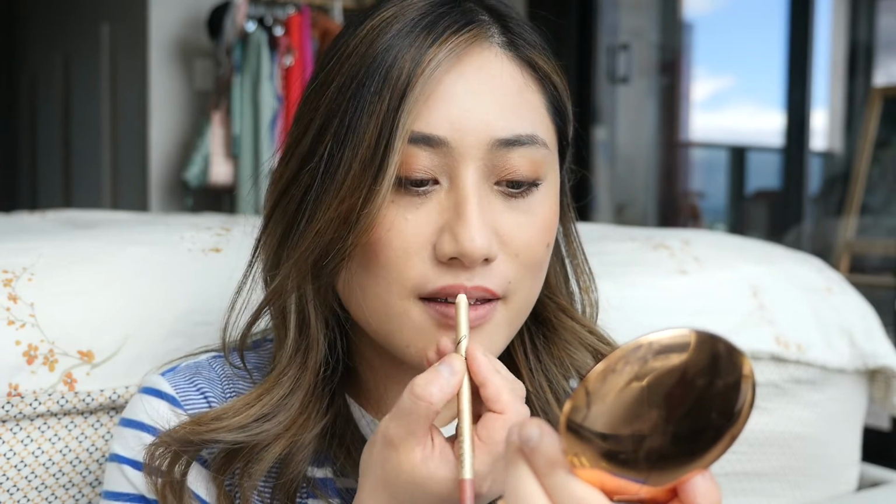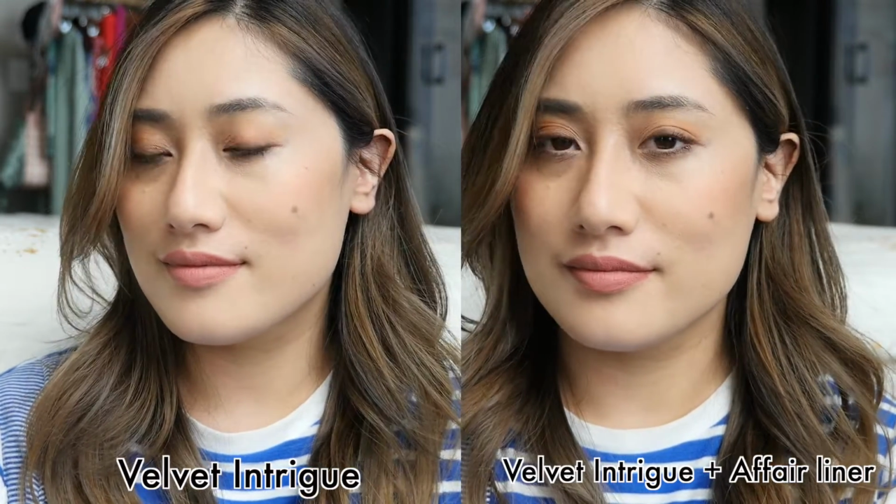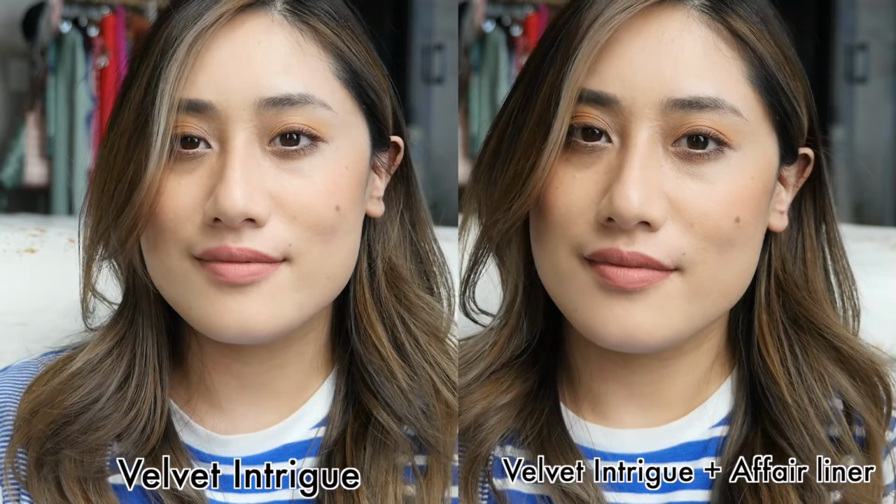Now I'm going to try the lipstick with a liner underneath. So this is the shade Affair. This is actually one of my favorite colors. And then I'm going to put the lipstick on. That's with the lip pencil on. This one was a lipstick that was inspired from that type of pink that women wore in the 60s. So I actually do prefer with the lip pencil underneath. I feel like it's just that tad bit deeper, which I think looks a little bit more flattering.